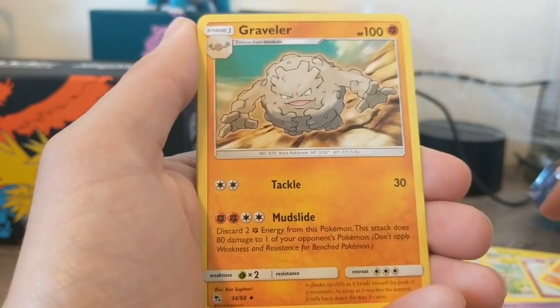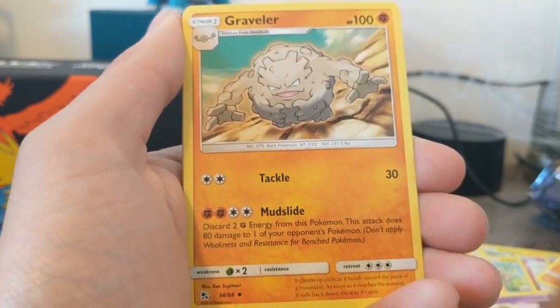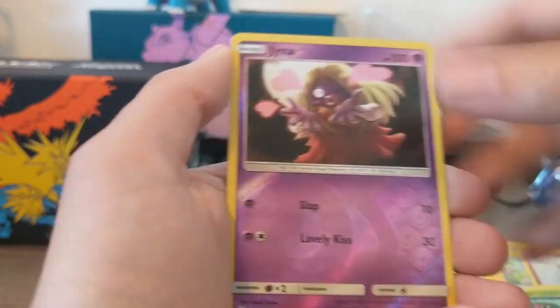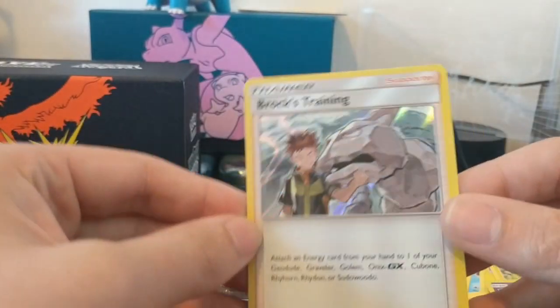Scyther, Jinx, Scyther, shiny, and the Scizor full art shiny are both very cool. Graveler, Voltorb, Geodude, Eevee, Clefairy, Caterpie, Jinx, and ooh, a Brock's Training holographic.